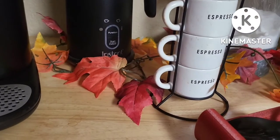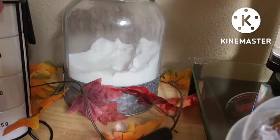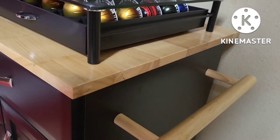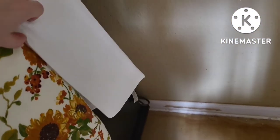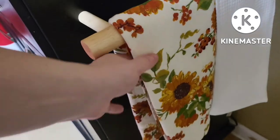I had some extra garland left that I got from the Dollar Tree, so I just kind of wrapped it around the milk frother here and then tucked it back behind the espresso cups and wrapped it around the sugar container just to make the coffee bar look a little bit festive. And then I'll also hang some of the extra hand towels off the coffee bar here next to the Nespresso machine. Alright, so I'm going to use one of the ones with the flowers here, and then a plain white one. I think that'll look nice and pretty, just hanging here off the coffee bar.